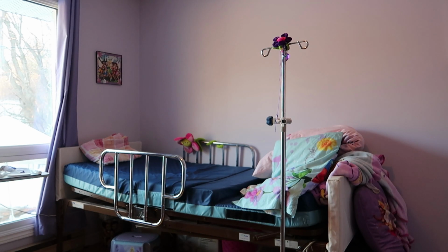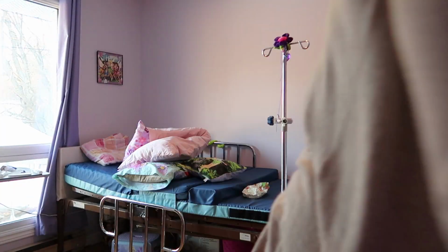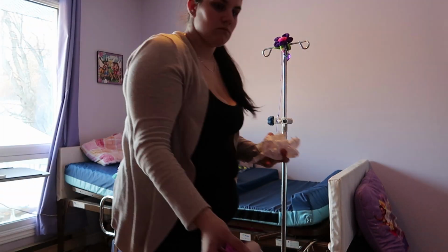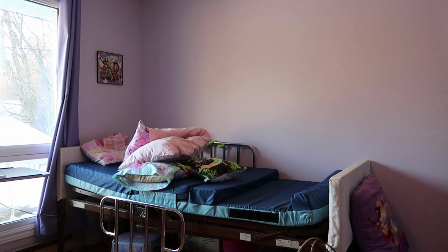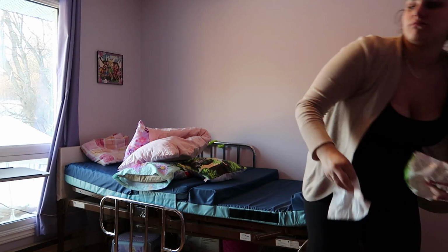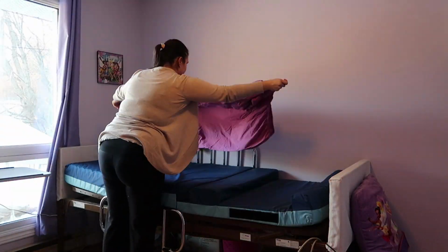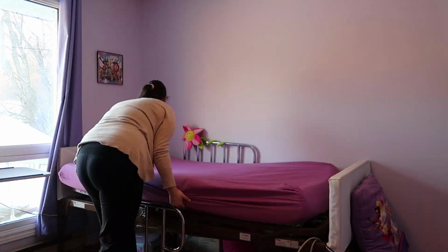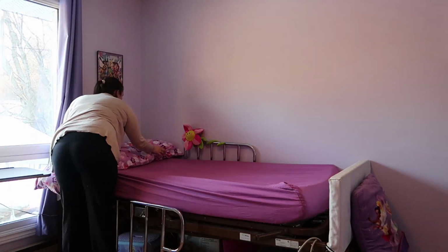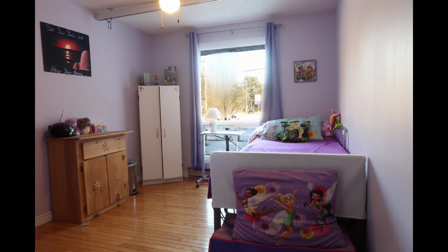Michaela's bedroom is usually a very easy bedroom to clean because she doesn't get it messy. So the main thing is making her bed, and I normally try and match the sheet color to the room. So instead of using like a brown sheet, I go with a nice pink purple to go with the room, and it just ties the room together. Also, Michaela's body pillow has a cover on it. I take that off to tie in the colors of the bedroom.